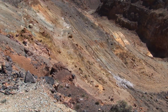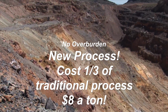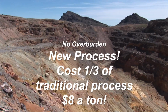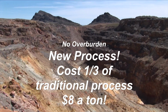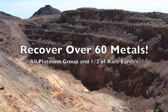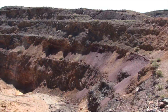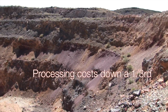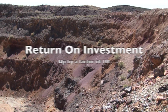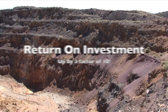We came up with an absolutely incredible process that cost 1/3 of what any other mining company in the world has to spend to process the ore. We've got the processing cost down to $8 a ton, at the same time that we recover all the oxidizable metals. We can recover over 60 metals, including all the platinum group and half the rare earths out of the ore. And so at the same time that our processing cost went down by 1/3, the benefit that we got out of the processing went up by a factor of 10. And so the whole world changed from night to day.